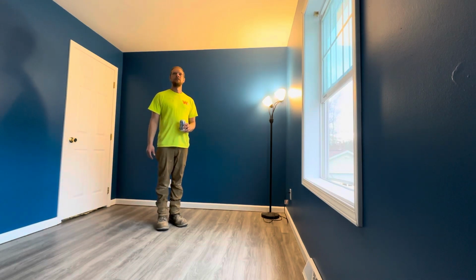After a couple nights after work, got a brand new bedroom, and I hope everybody enjoys. Cheers.